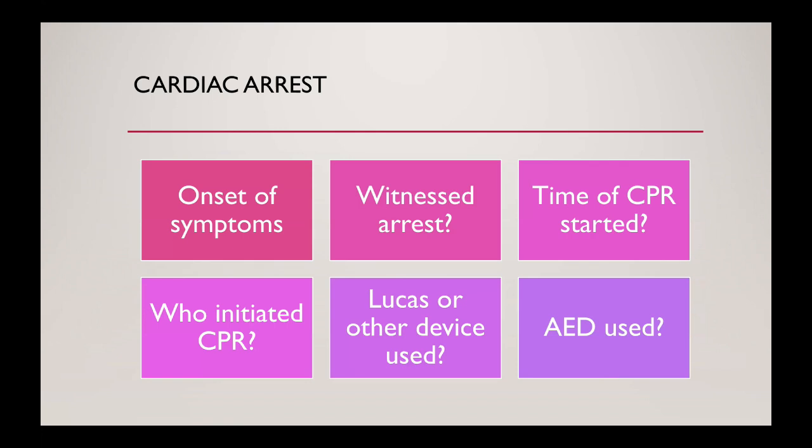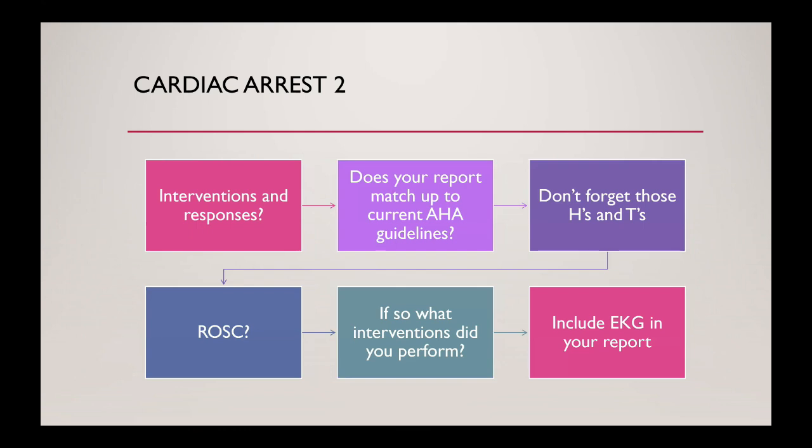So patients who unfortunately go into cardiac arrest, what time was the onset of symptoms? Was the arrest witnessed? What time was CPR started and who was it initiated by? Was a Lucas or other device used in place of manual CPR? Was there an AED used or a defibrillator? So in cardiac arrest, we want to know interventions and responses, exactly what we did, the times that we did it, and did the patient get better or worse, stay the same.